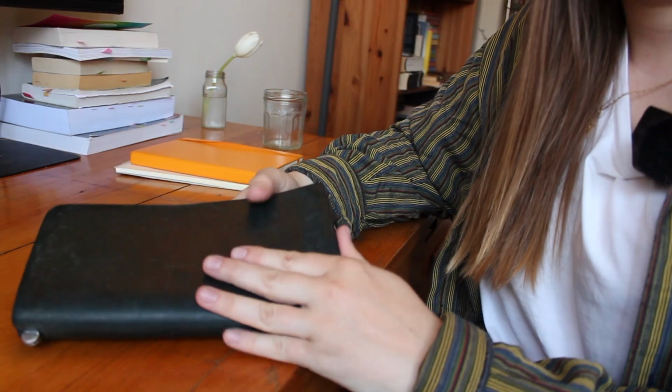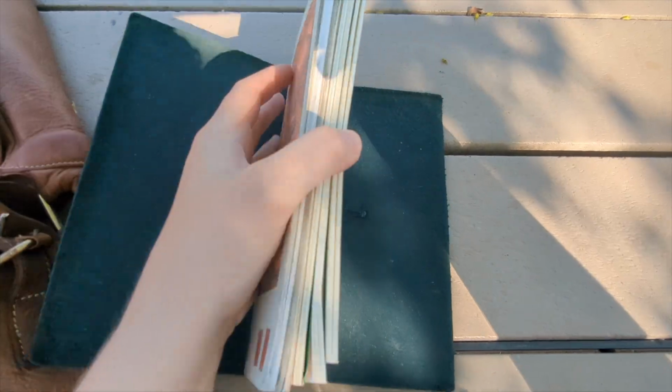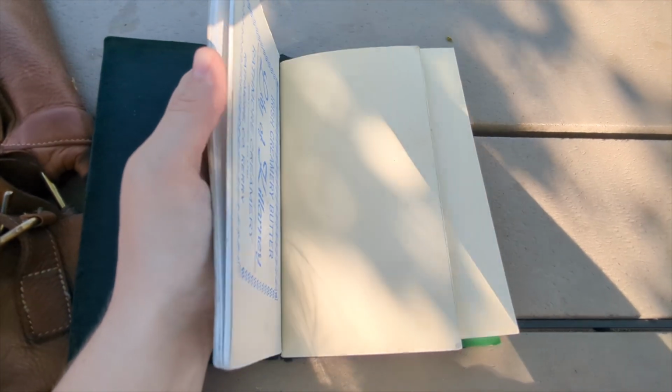I think we're gonna start with the Big Daddy, okay? This is a traveler's notebook. It's basically just a piece of leather that has an elastic on it, and you can fill it with so many different inserts. I have a few in here.